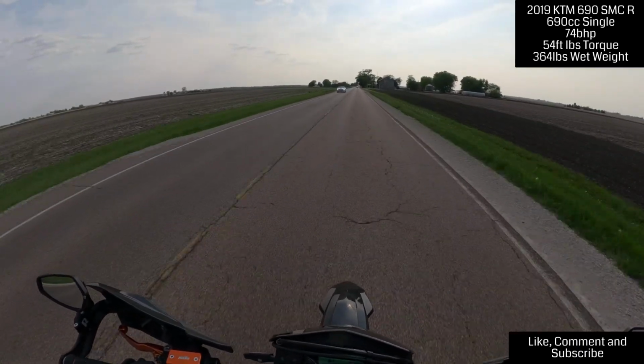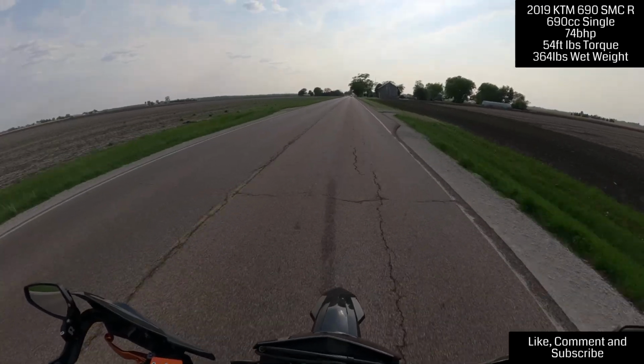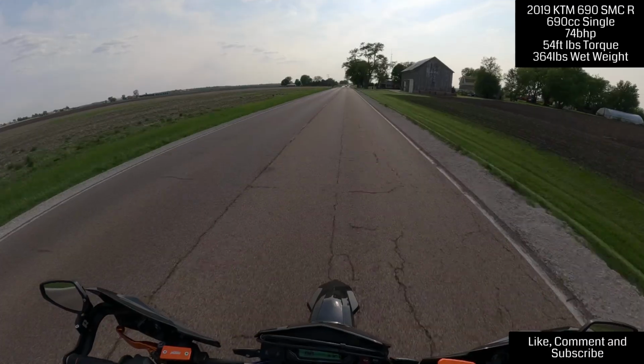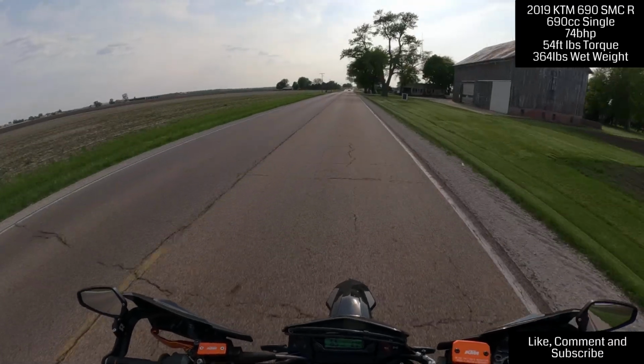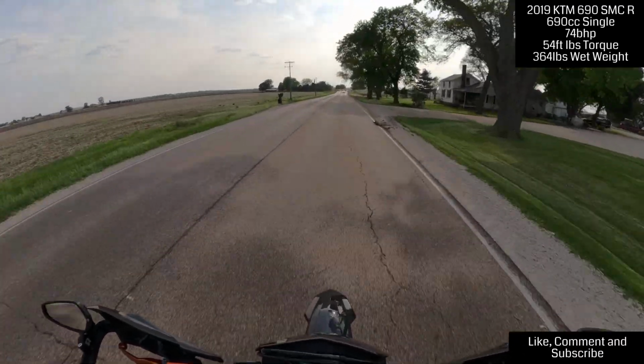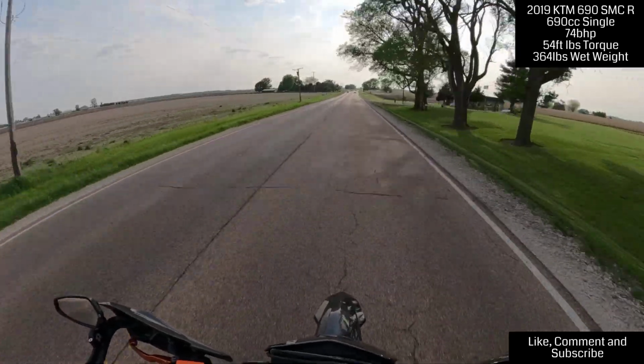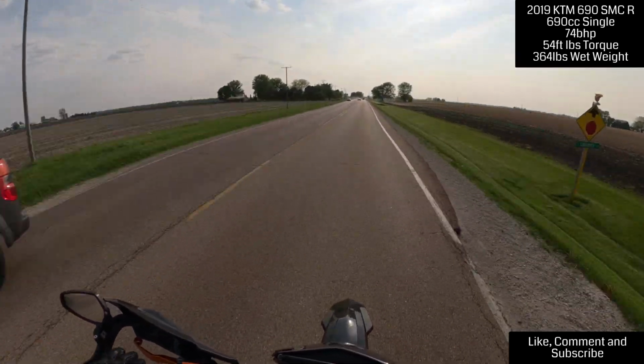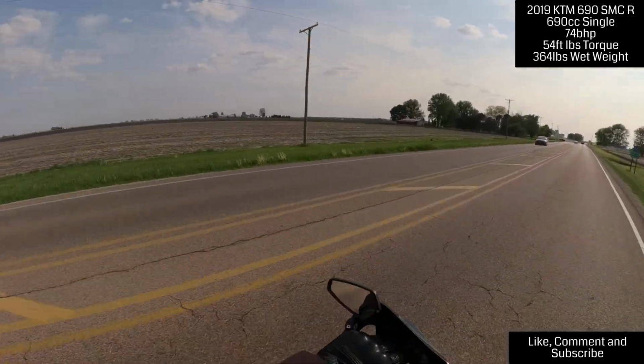Yeah. Other than the seat being really stiff, it's very stiff. So there's not a lot of padding, and obviously it's not very wide, so you can really feel it as you're riding. The longer you ride, you feel it.